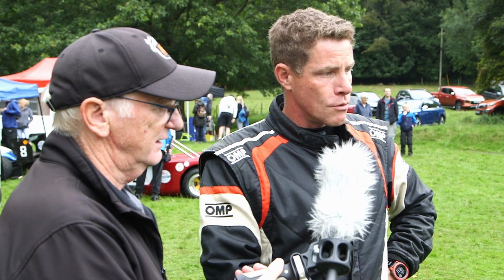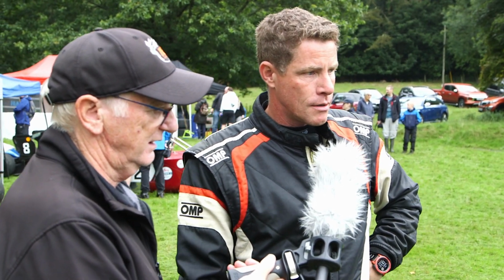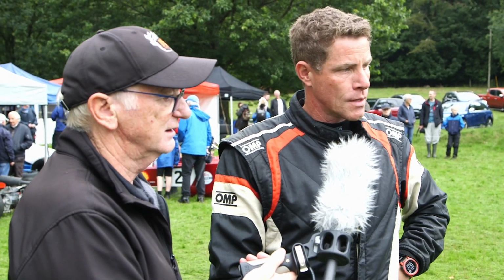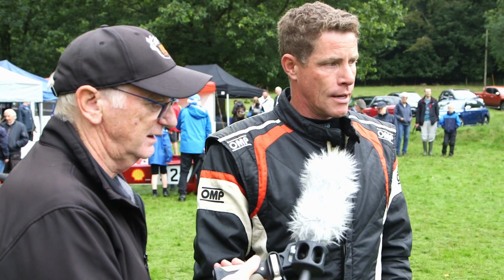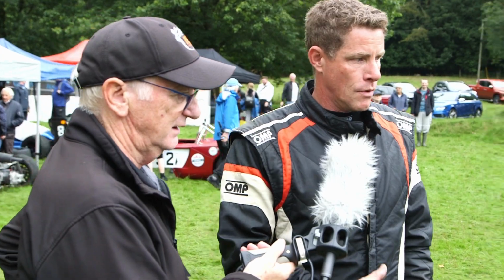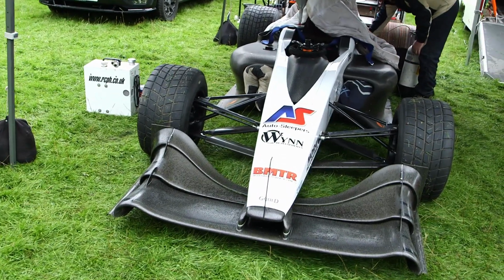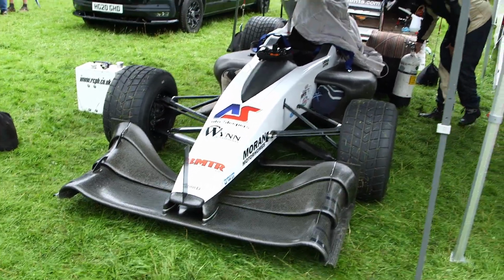The tub is a Gould GR59, which is designed primarily for hill climbing. I think it was originally penned for Formula E circuit racing, but that chassis was never taken into that. It lends itself very well to hill climbing, because you can put a bike engine in there, or a V8, or pretty much anything.